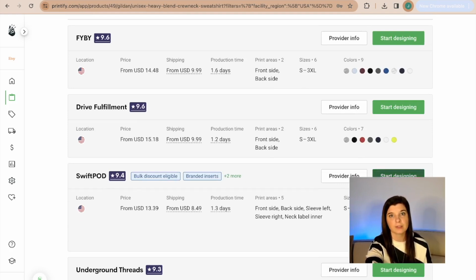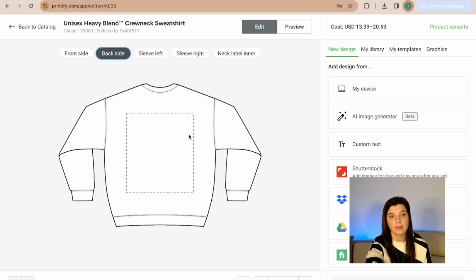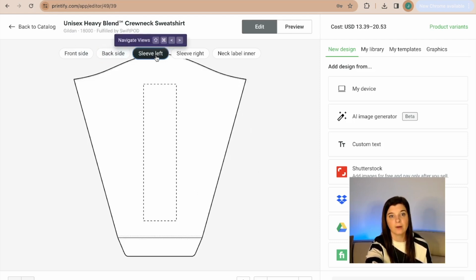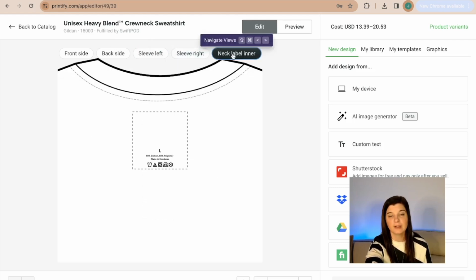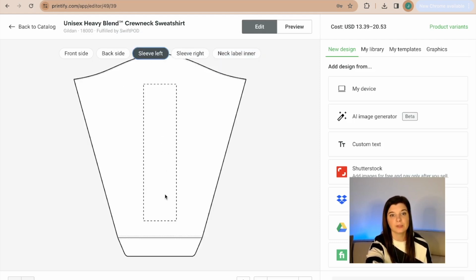So let's say we want to start designing. And as you can see up here, you're able to print a design on the front, on the back, on the sleeve, the left side, the right side, and you're also able to print an inner neck label. So you would be able to put the year 2024 right here, or you could put the date, you know, maybe it's like 12/2/24, whatever you decide. But I feel like the dates on the sleeve could be a really big hit.